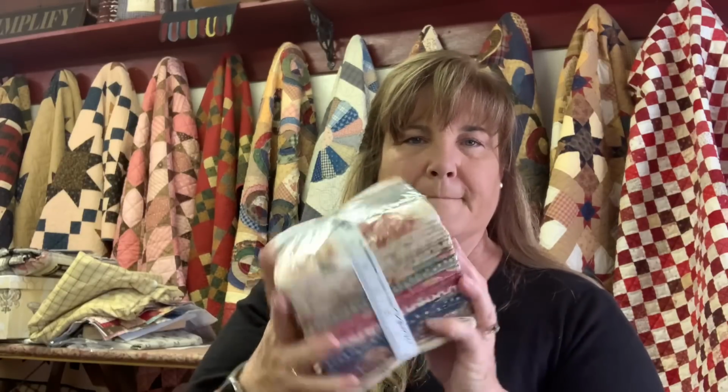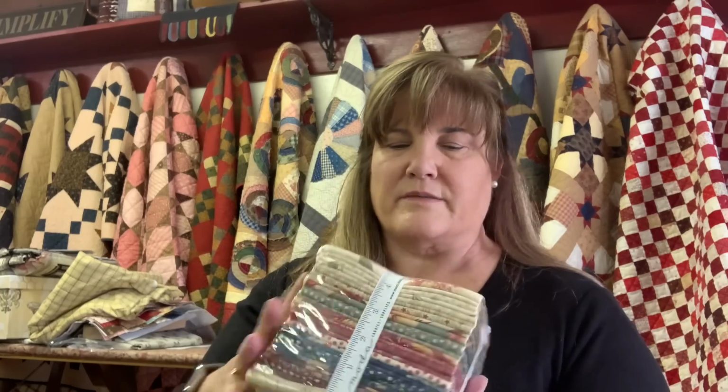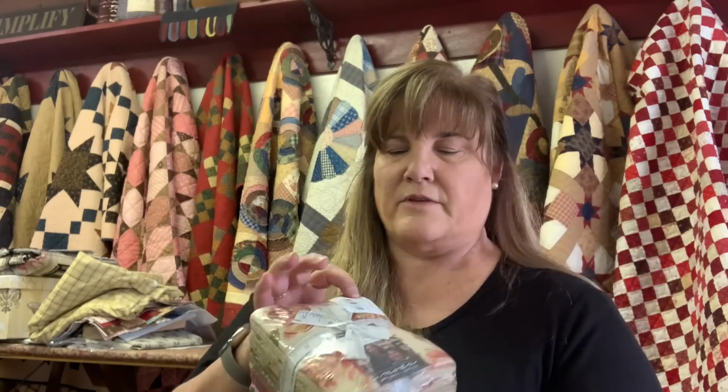Threads That Bind fat quarter stack, new acquisition from Maggie's on Main. We have all waited a long time for this fabric to come in, and I don't know what I'm going to do with it yet. Probably something for my granddaughters. This is more their color schemes, and they're more into the florals. I like the sampler fabrics, but some of the florals I think they would like, especially Oakley, my 5-year-old. She would probably do well with a quilt made out of those.